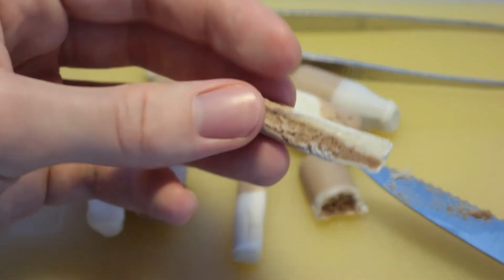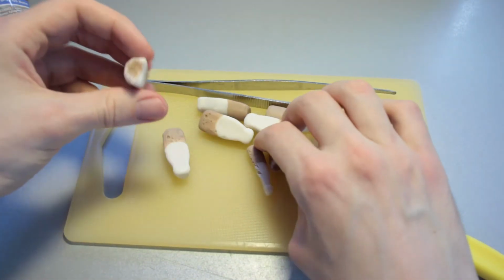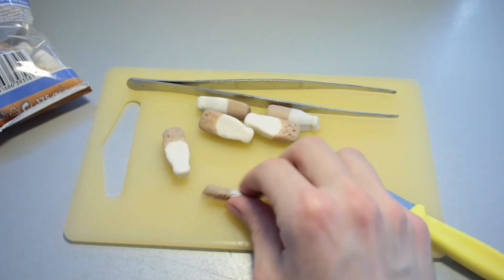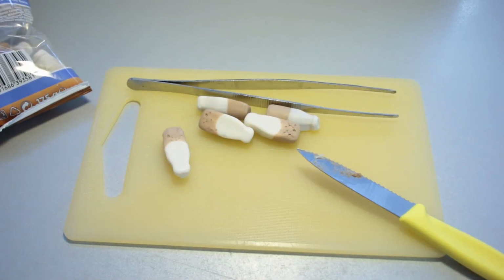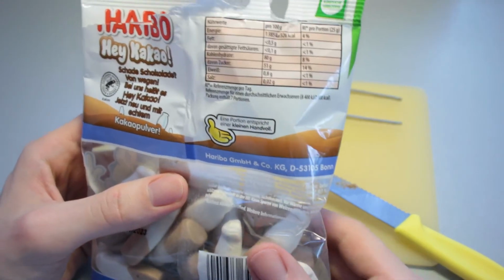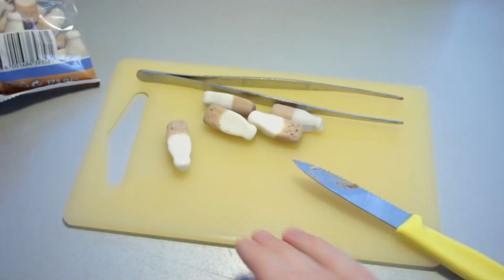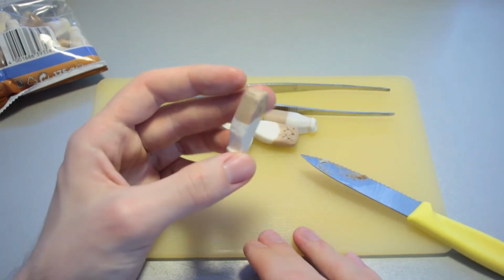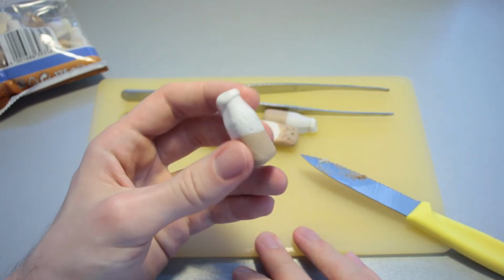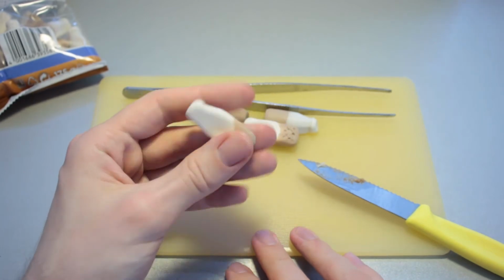I don't really know what to say about this because they are weird. Texture wise I think they're fine, nothing to complain about, but flavour wise, no. I don't think hot cocoa is what I think about when I eat these. They taste like those cheap coins, those cheap chocolate coins. Not my thing at all.